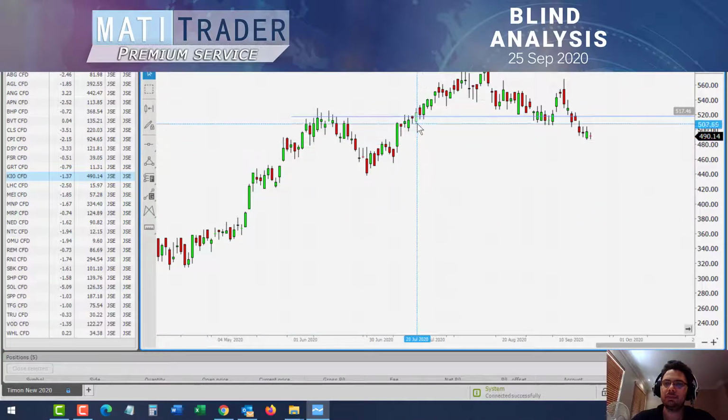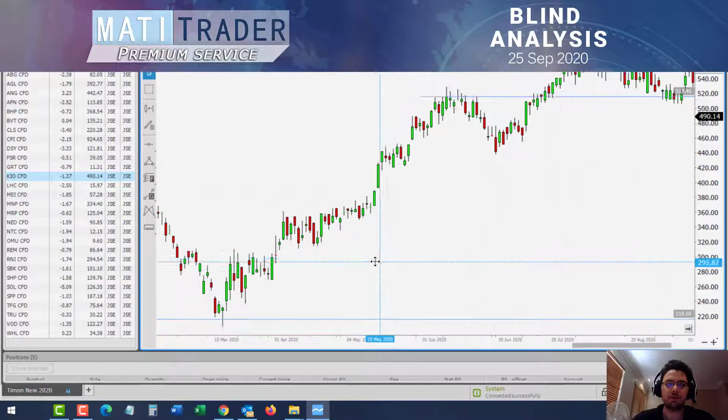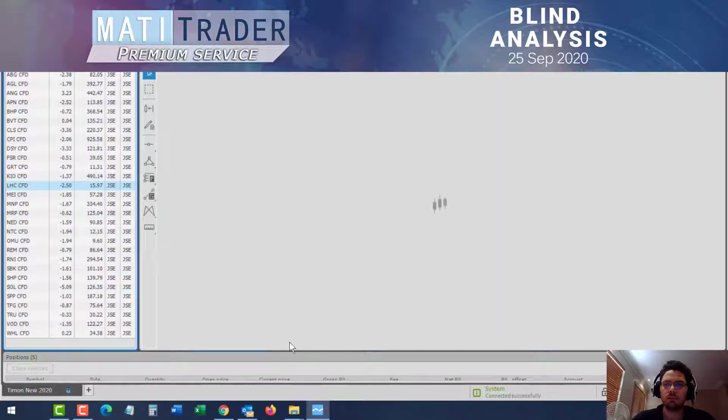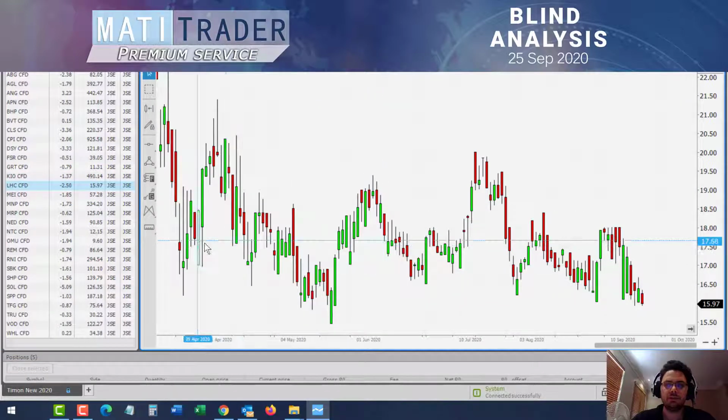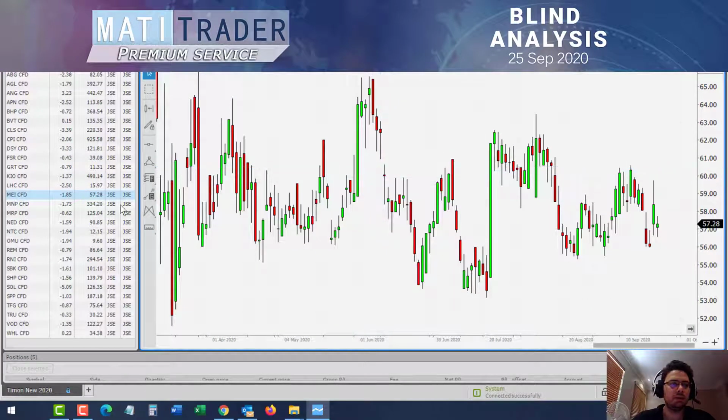Kumba, same story, different stock. Inverse cup and handle, broken out, broken below the uptrend for the first time since COVID lockdown. Liberty, sideways, high volatility, not interested in trading. All right, then we've got MEI. I've just forgotten what that is. Oh, Mediclinic, sorry. Sideways, high volatility, not worth trading.